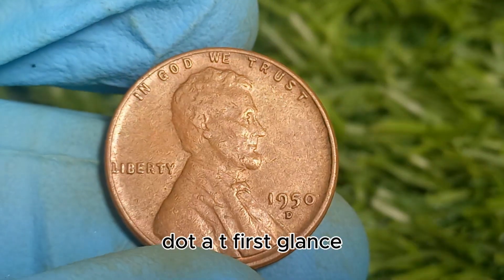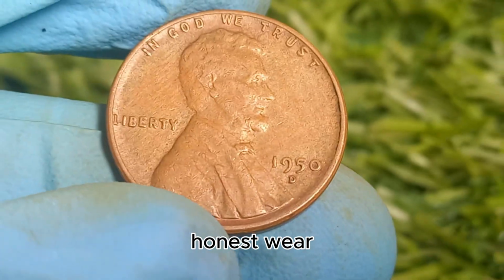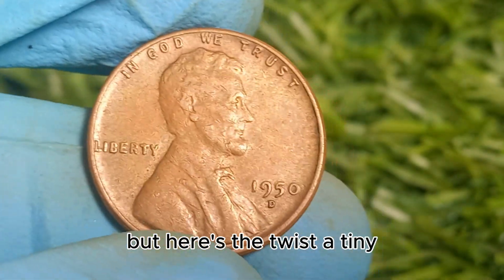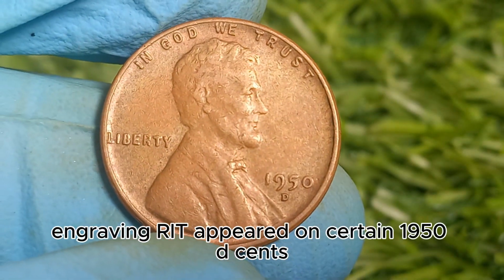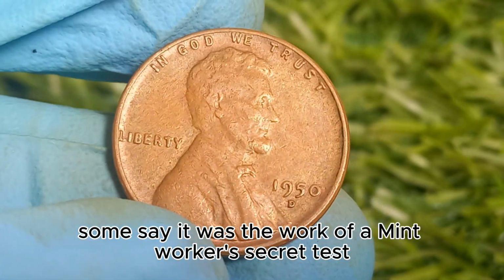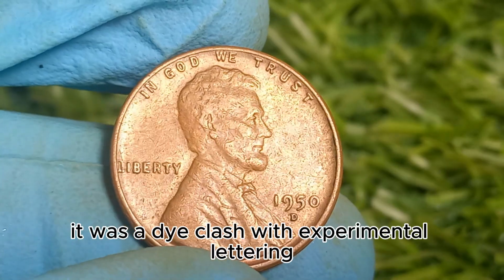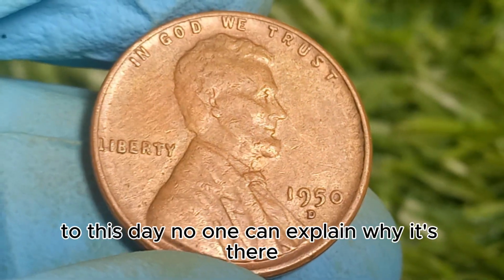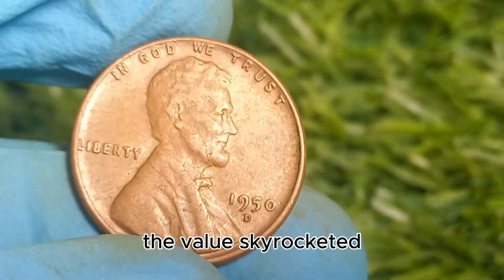At first glance, it looks like a normal wheat penny. Brown copper, honest wear, the kind you've seen 1,000 times in pocket change. But here's the twist. A tiny, almost ghost-like engraving writ appeared on certain 1950 D cents. Some say it was the work of a mint worker's secret test. Others whisper it was a die clash with experimental lettering. To this day, no one can explain why it's there. And because of that mystery, the value skyrocketed.